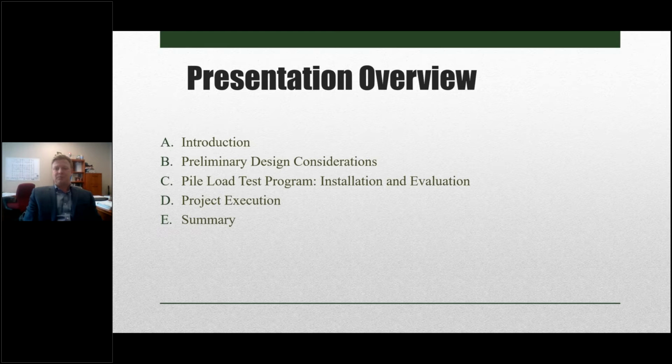So in this presentation, I'll give you an introduction and talk about the stadium a little bit. We'll talk about some preliminary design considerations. Terracon did a geotechnical investigation report where they did some CPT tests across this site, and we'll look at a couple of representative ones of those and the preliminary pile design.